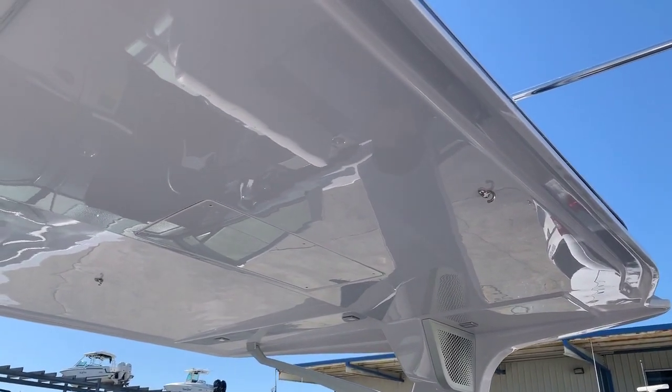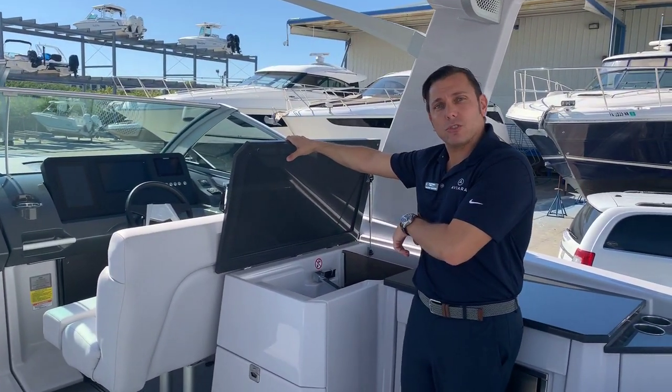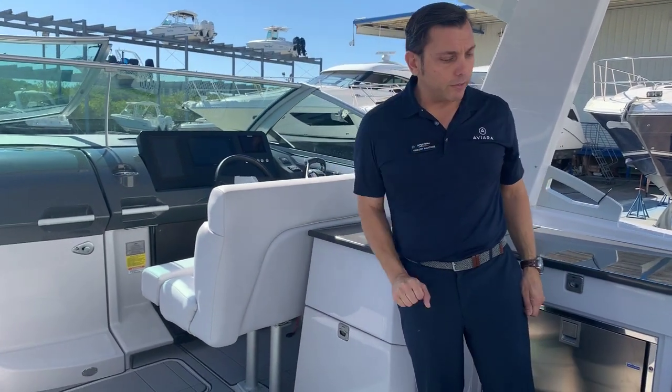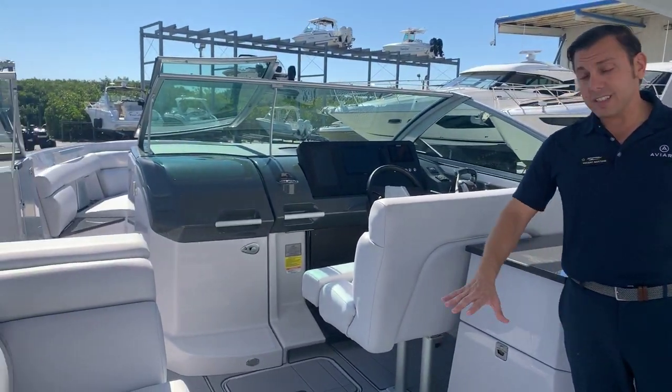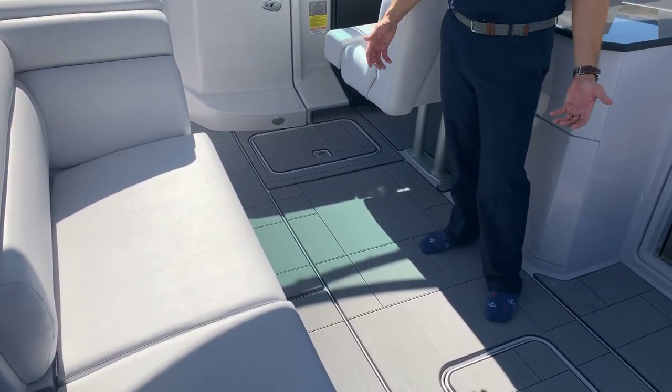We have our wet bar here, we have wine and champagne storage. Coolers here, coolers underneath all of the cushions. We have the sea deck, but it's cut into a Versailles pattern for our boat.